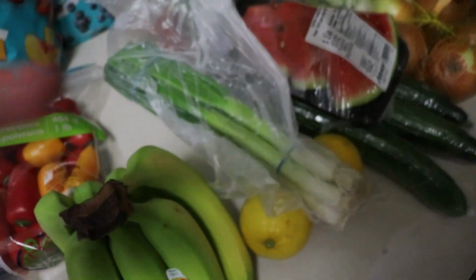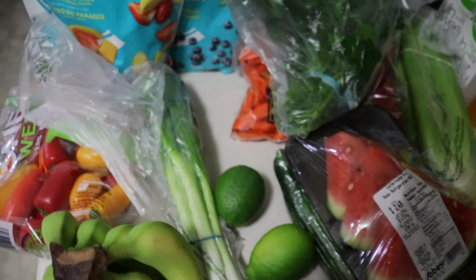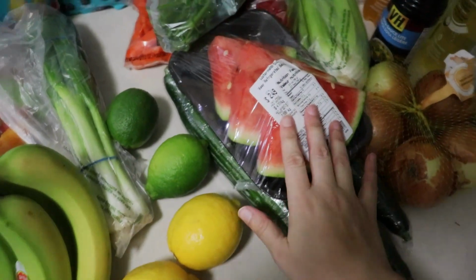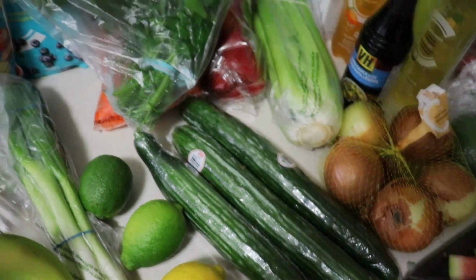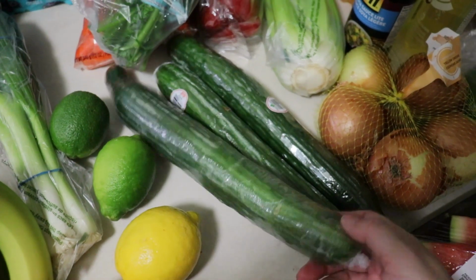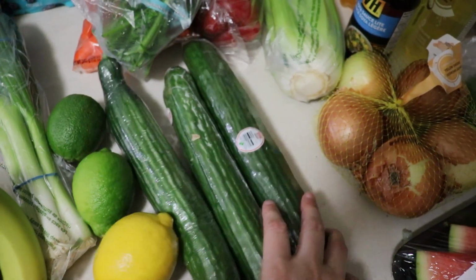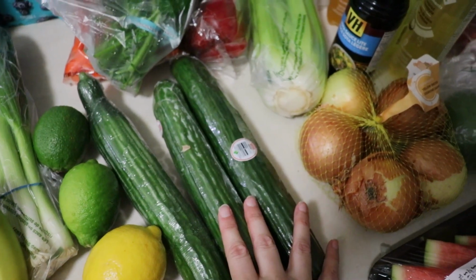Got some bananas, lemons, and limes, some green onions. I'm gonna make up some egg salad. The kids love watermelon, so I just bought that one there for them. And then we go through cucumber like it's going out of style. My son will eat an entire one in a day if I let him, so I like to have them on hand, keep them all sliced up in the fridge so they're good to go.